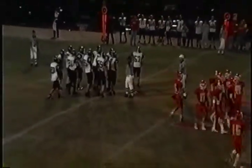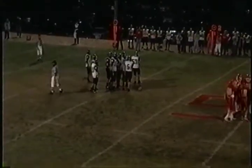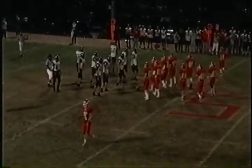Weston Hale, number 32, makes a stop. Gain of just about five on the play. The ball spotted down about a half yard shy of the original line of scrimmage. We'll call it second down 10. Seven's getting gas.